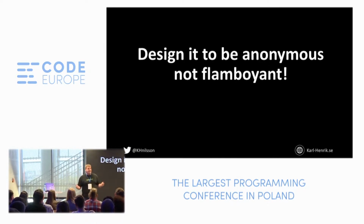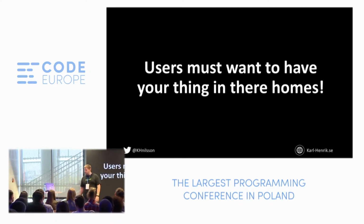If we can't get it into our house, how the hell are you going to get people to buy it? If your product hangs on a shelf, and people go into your store and say, yeah, I'd like this function, but my husband or my wife would never let me have this in the house because they are not geeks. That's an issue. So we need to fix that somehow.